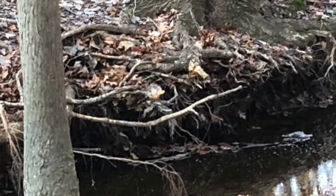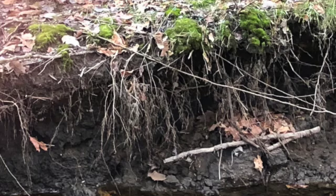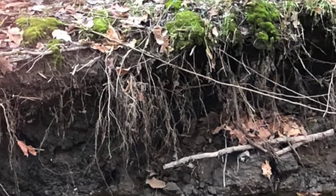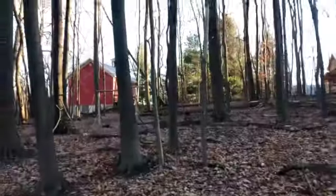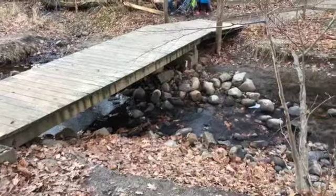Here we can see the sides that have really eroded away. You can see the tree roots hanging out. So that could be from wind or water, or could even be from people who are walking on the sides of the path and they cause it to kind of break apart.